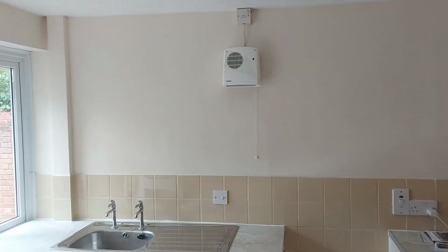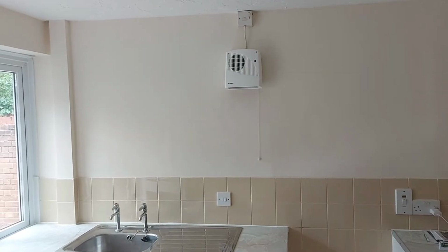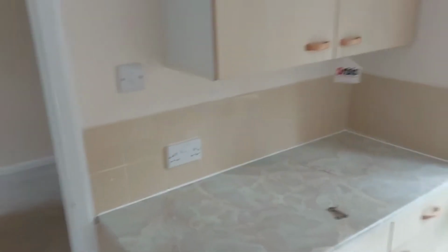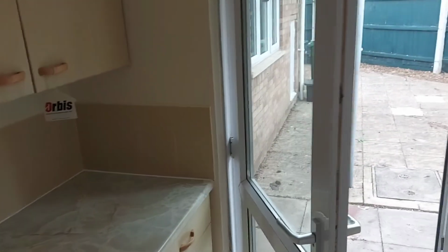This is the kitchen. As you can see, there is a pull down heater. This is a Dimplex FX20, which runs on the peak rate electricity. That's quite new and will remain. As you can see in the kitchen, there's limited space for any off-peak heating.